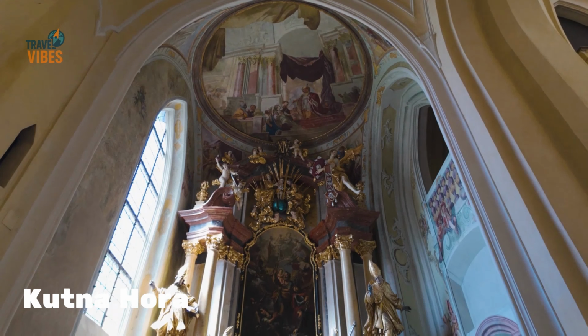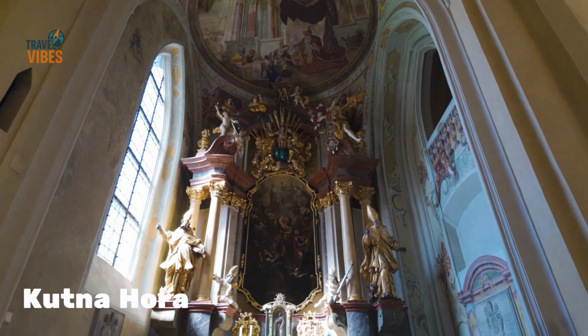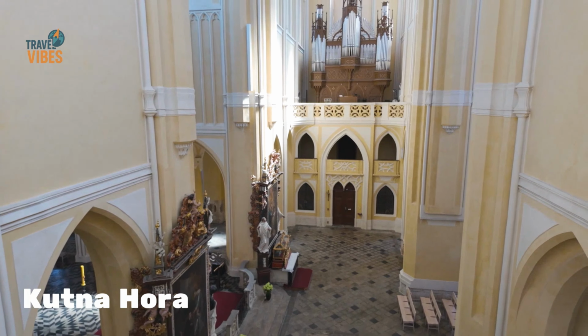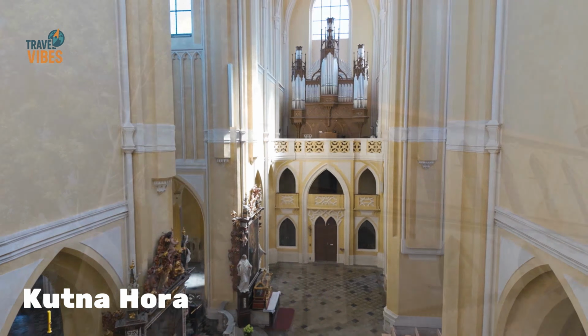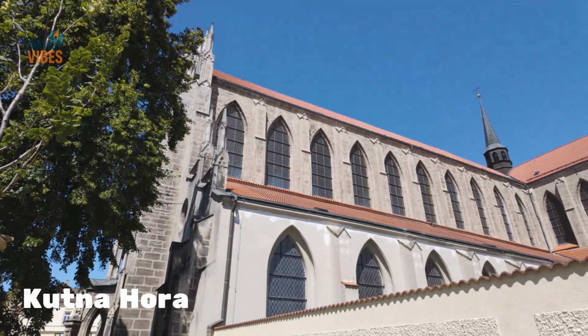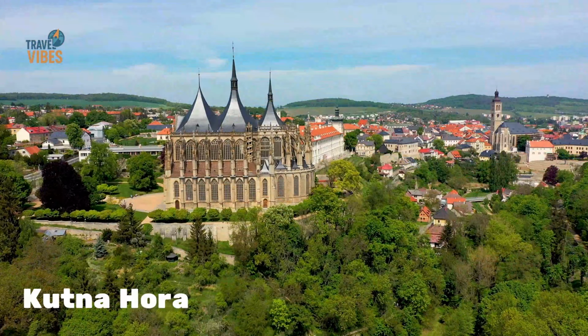The jewel of Kutna Hora is St. Barbara's Church, with high vaulted ceilings and stone carvings that tell stories of miners and saints.